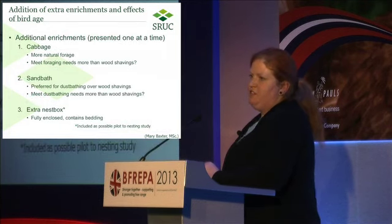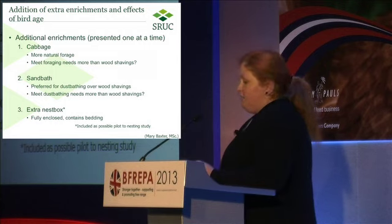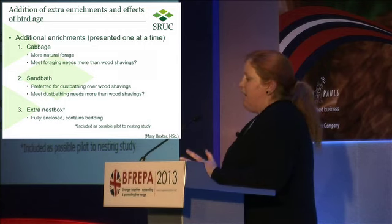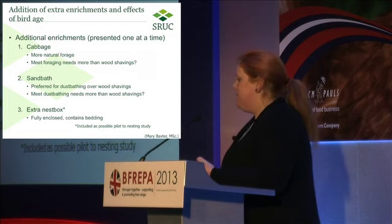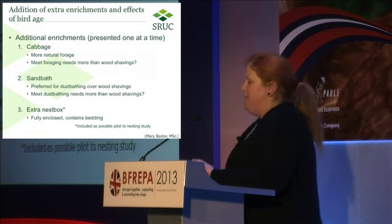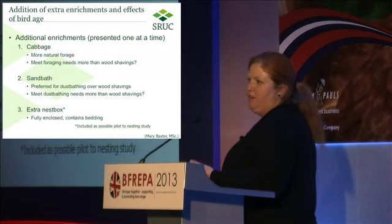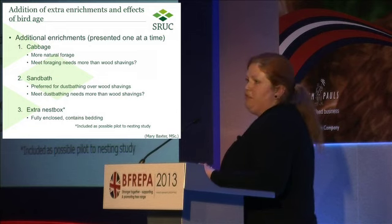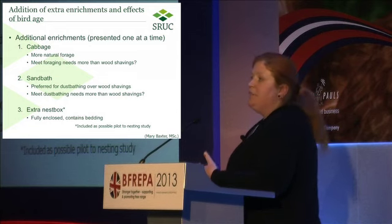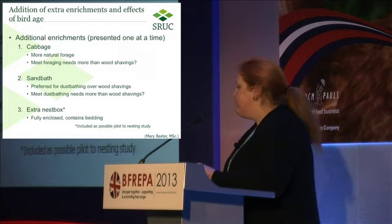Then they were given additional enrichments, just giving these one item at a time. So the birds were given cabbages. It's a more natural forage and it's also got a high fiber content. And it might meet foraging needs more than wood shavings. We decided on cabbage after talking to some of our local producers, our stock workers, and there are actually published peer-reviewed articles recommending cabbages as a potential way to decrease injurious pecking.